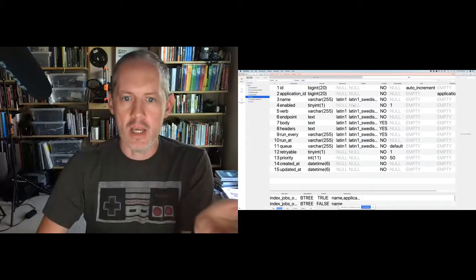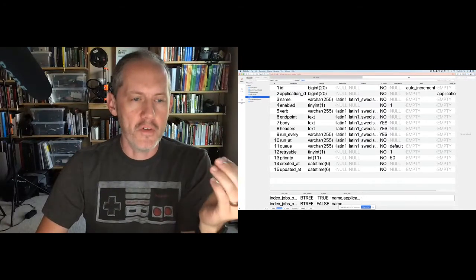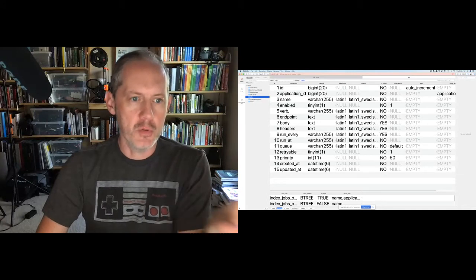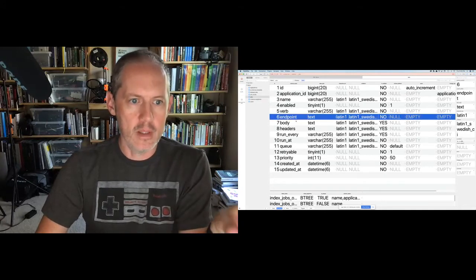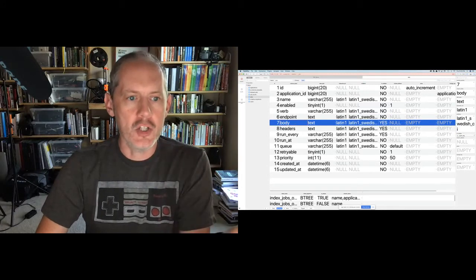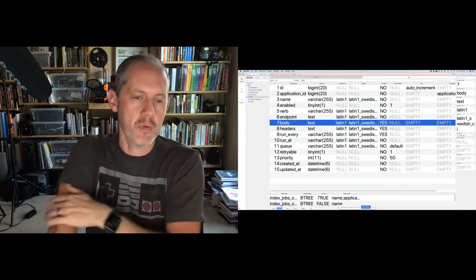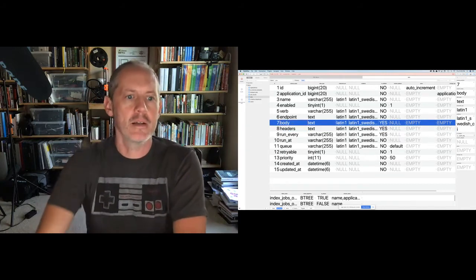These should all be UTF. I don't know why these are Latin. I'll have to look at that. Enabled true or false, the verb, the HTTP verb to use when you call the endpoint. Endpoint's here. Any body you want for the endpoint is just plain text. So if you need this to be JSON, then in your headers, you would say content type is JSON. Otherwise, most services are going to interpret this as just plain text.